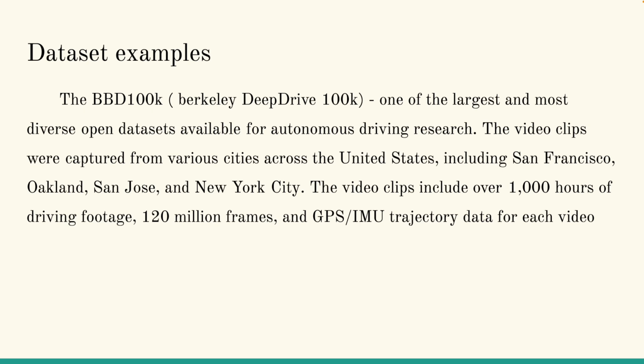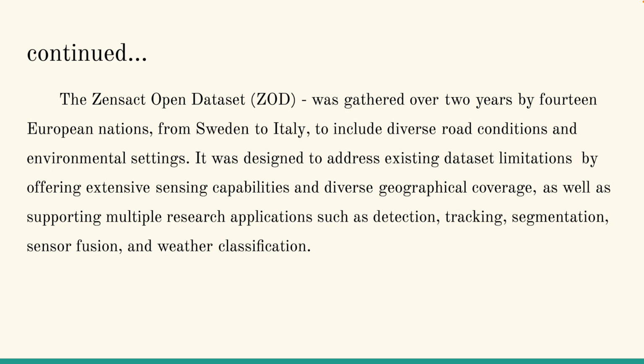The Zenseact open dataset was gathered over 2 years in 14 European nations, from Sweden to Italy, to include diverse road conditions and environmental settings. It was designed to address existing dataset limitations by offering extensive sensing capabilities and diverse geographical coverage, as well as supporting multiple research applications such as detection, tracking, segmentation, sensor fusion, and weather classification.